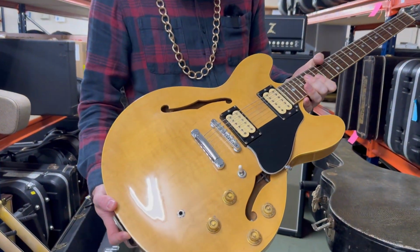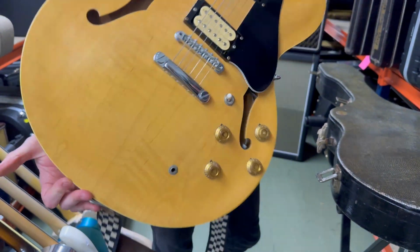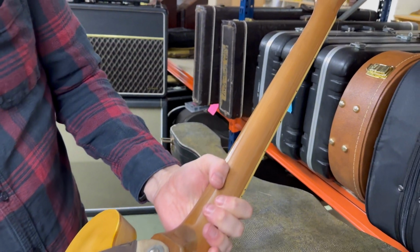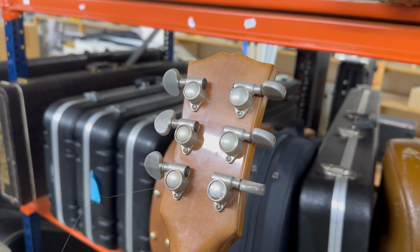So it didn't mean anything to him at the time when he bought it from the shop, but there we go. So it's not a Gibson, it's a Gibson copy that Rick had, and there's a story behind that as well.